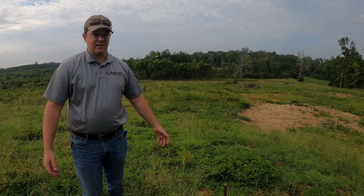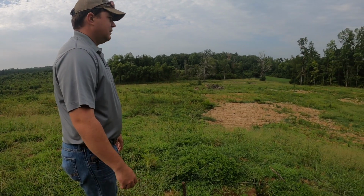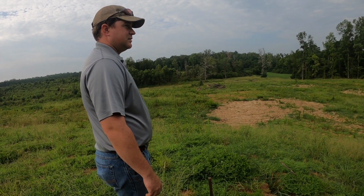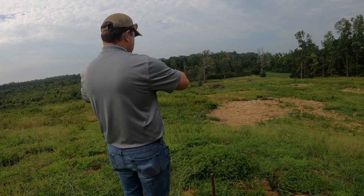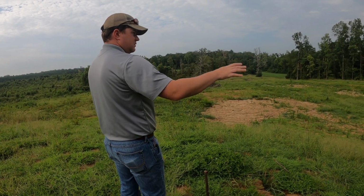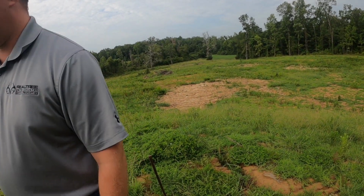And turkeys are plentiful in this place. They've probably got 75 that we've had on camera in the last couple of weeks. Wow. Big time hatch this year. But you know, when this is finished, it's going to be just kind of like your own food plot, and you're sitting in the biggest box stand on the plate.